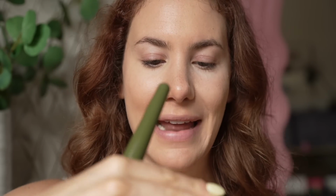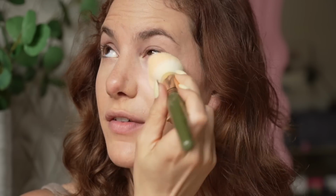So this is the shade Banana. The packaging of this is also beautiful. This powder works in a very, very similar way. It's also more of a smoothing, blurring type powder. It works nicely for my dry skin. I don't find that it makes it look dry or cakey, but it does sit a little bit heavier on the skin. I do feel like they are very comparable.